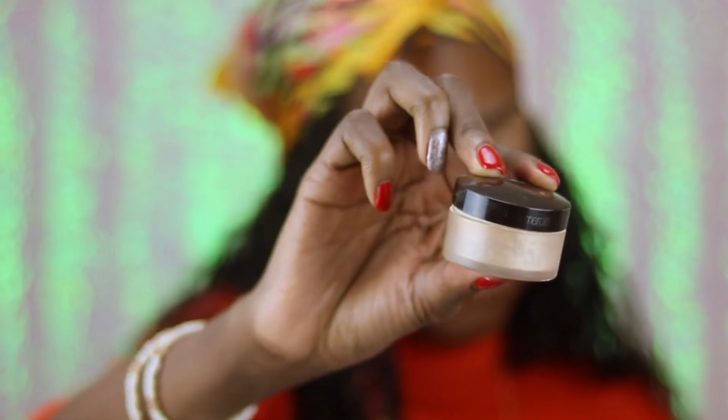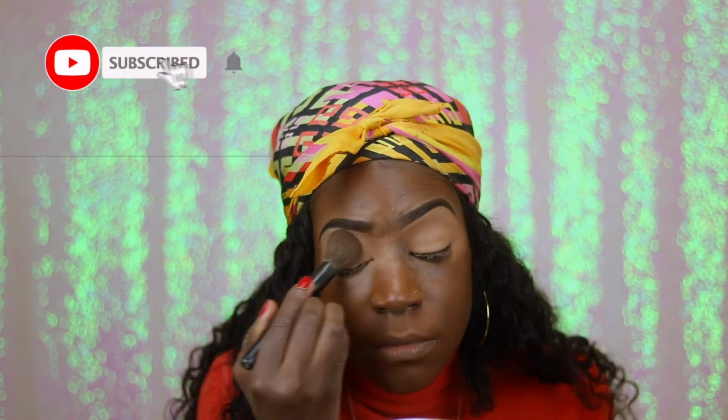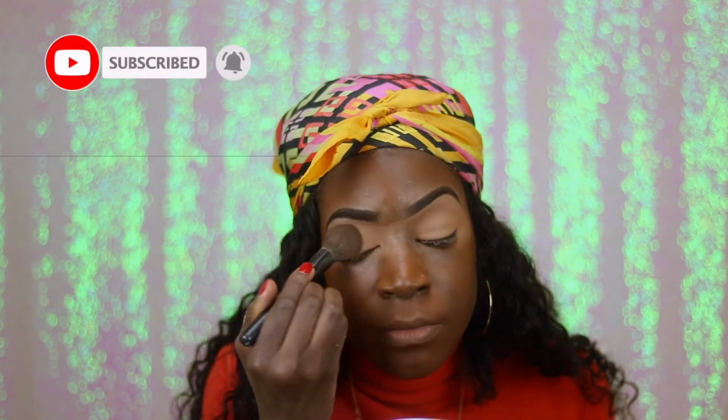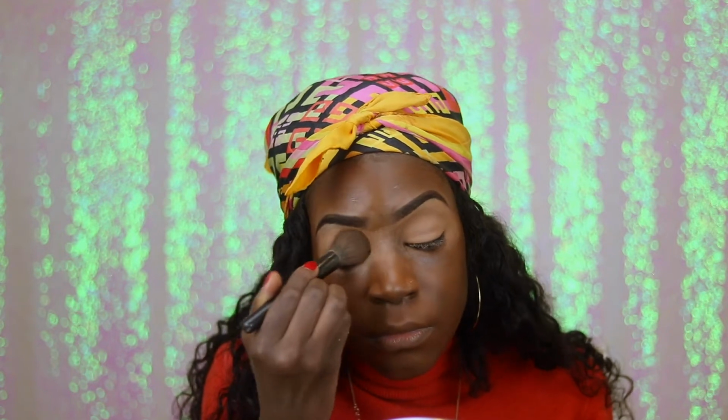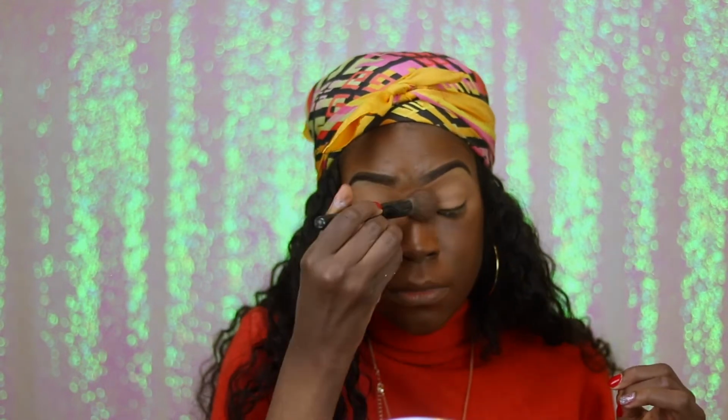I'm just saying. So I'm going to be setting my eyes with my Laura Mercier powder. Now, I have the travel size because I was going to try it out, because for the past years I've just been using my Sacha Buttercup powder, which I love, and I still have. But I just finally decided to switch it up a bit, and I don't regret it. I still love my Sacha Buttercup powder. I do love it. But the Laura Mercier powder is not bad. I might actually buy the full version next.